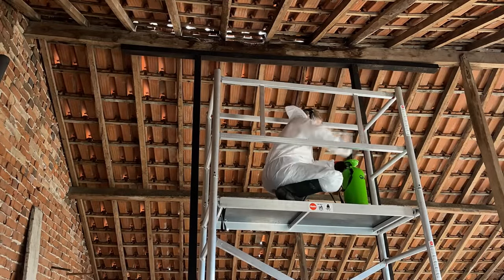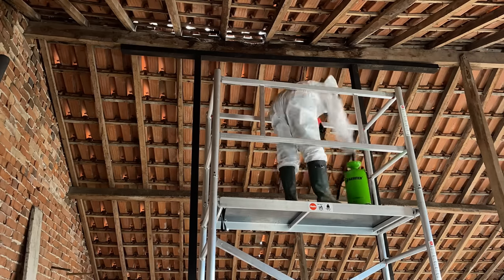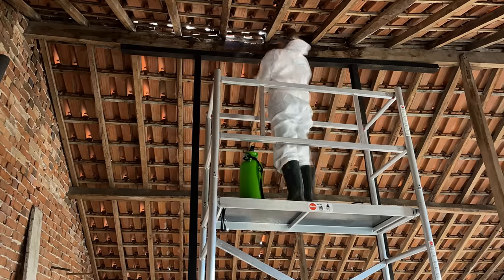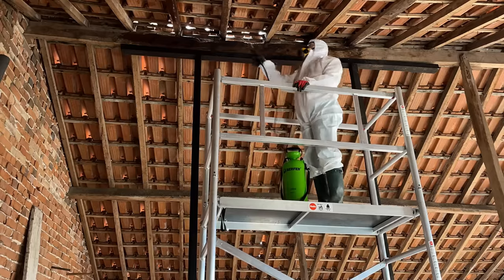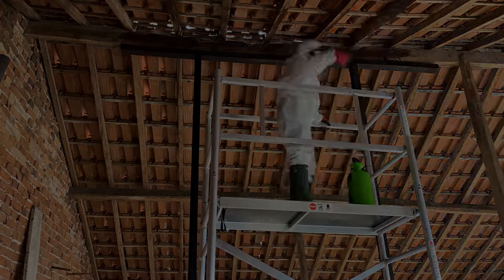This had to be the most horrible job ever. Not only did I have to be high on scaffold, I had to protect myself from the toxicness of the xylophene. It took me weeks to complete, but it goes to show you can do anything you set your mind to. I was so pleased with myself when the job was done.